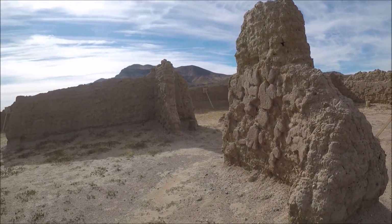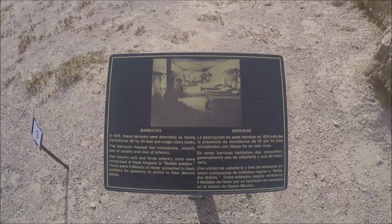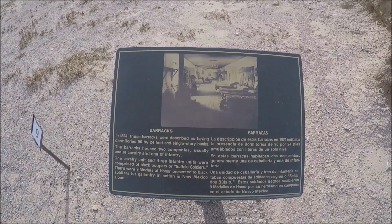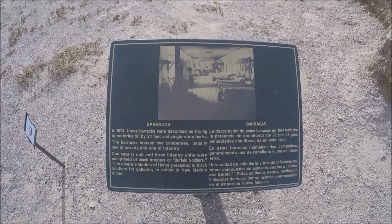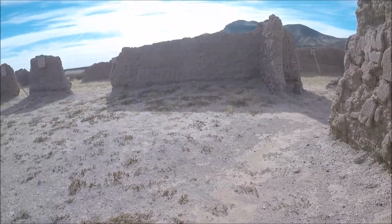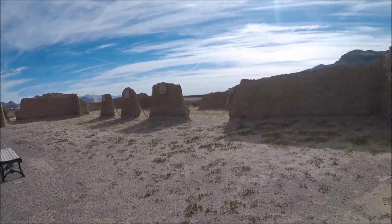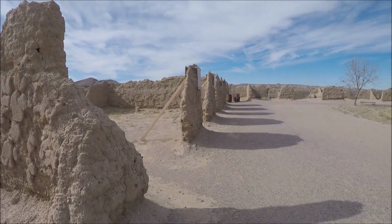Okay, right now I'm standing in front of the soldiers' barracks, but it had to be a pretty primitive life. I guess they had dirt floors in here too, but that'll give you a rough picture of it if y'all want to stop and check it out. These barracks are described as dormitories, 90 by 24 feet, single-story bunks. Be pretty wild, but they're thick, mud thick.